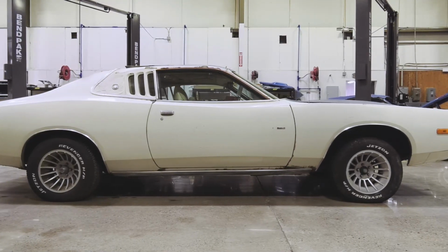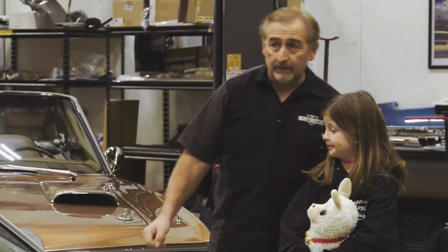Okay, speaking of the taillights, we'll look at those right now because they are the least attractive of all the taillights. The whole car is unattractive.